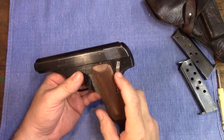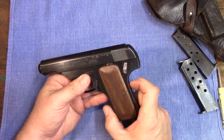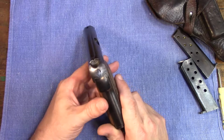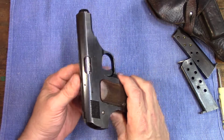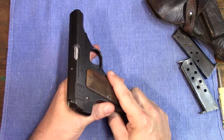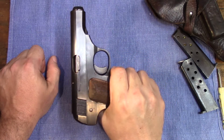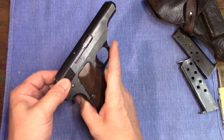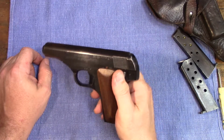I also should point out it does have a safety right here. This is the safe position, and this is the fire position. It does not have something, though, that a lot of striker guns have, that makes this, in my opinion, not something that I would want to carry. And that is, it has no way of telling if the striker is cocked from the outside of the gun. In other words, when you rack the gun, you have no way of seeing, there's no little protrusion knocking out here or anything. Nothing tells you that this gun is now in a fire ready mode.